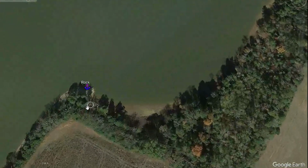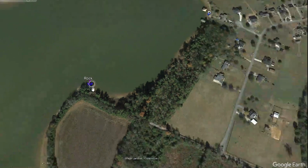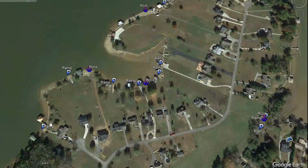Off this point, we've got some rock coming off this point. It's actually coming pretty far out here too. You can see it. I mean, here's the shade from the trees, and it's coming way out. It's almost into the shade. So that point in there, that's going to be a good little point to fish around with that hard spot being there. Lots of ramps in this area, so I won't cover all of them. You just kind of see them as we're going through them.